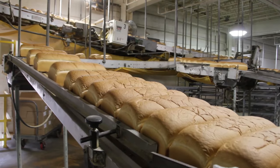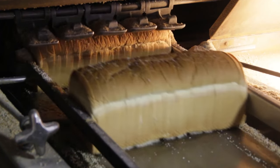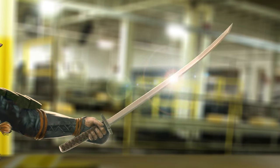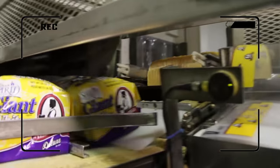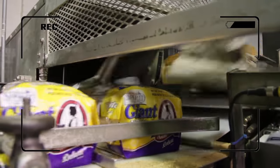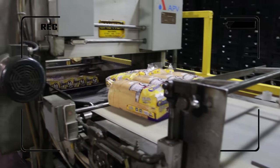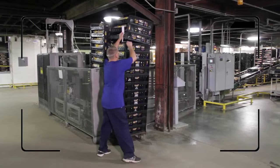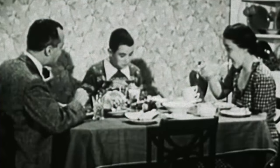After inspection, the bread goes through the slicing machine. The blades are sharpened every hour to ensure that every slice is cut to perfection. The loaf is bagged and coated with a freshness date. After being bagged, the loaves are taken to trays. The trays are then stacked and taken to the shipping dock, where they start their journey to your table.